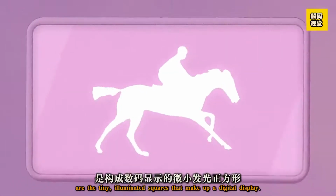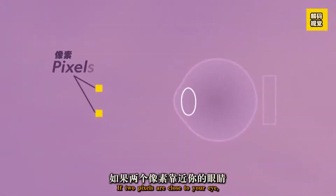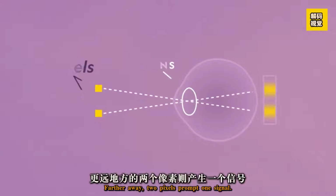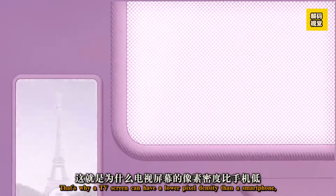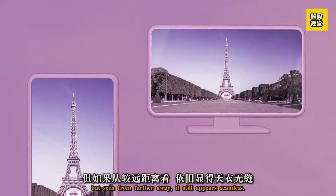Pixels, or picture elements, are the tiny illuminated squares that make up a digital display. If 2 pixels are close to your eye, the retina sends 2 signals for the brain to interpret. Farther away, 2 pixels prompt 1 signal. That's why a TV screen can have a lower pixel density than a smartphone, but seen from farther away, it still appears seamless.